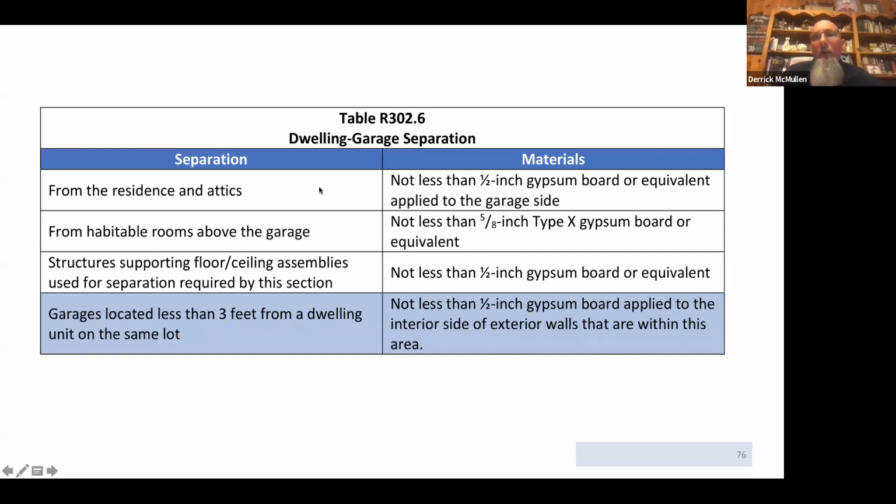Sorry. So between the garage and attic, you have 1/2 inch. Between the garage and habitable space, you have 1/2 inch. And then from garage to habitable space above, you have 5/8 inch type X. And then the walls have to be covered with 1/2 inch. So it's 1/2 inch everywhere except for the ceiling when there's habitable space above.